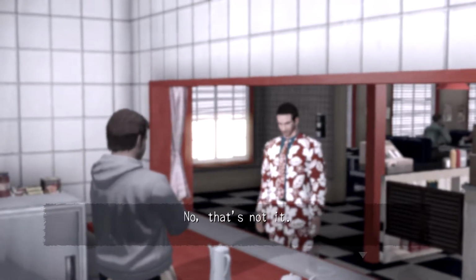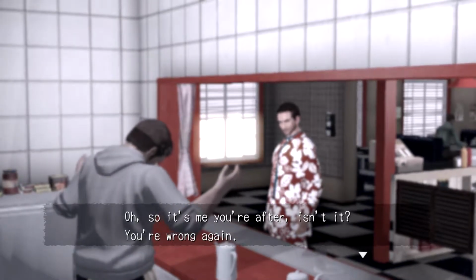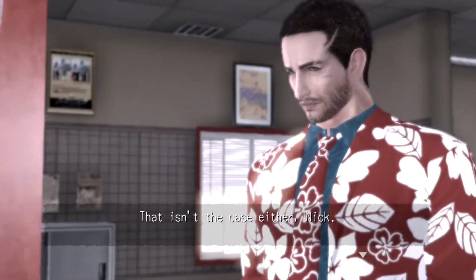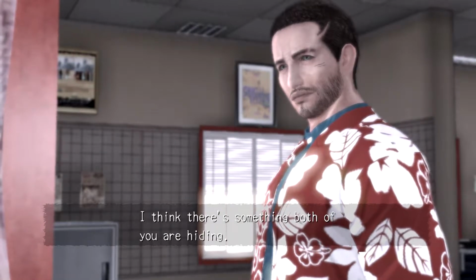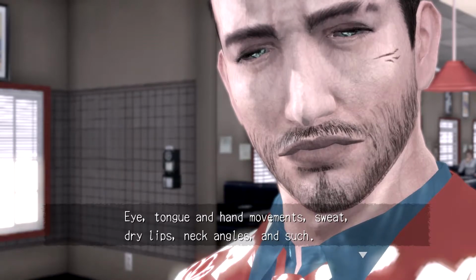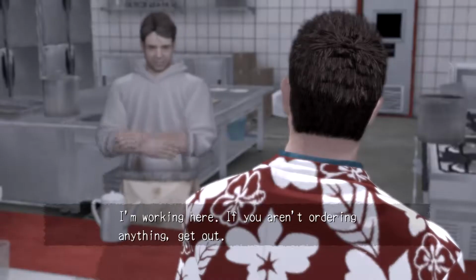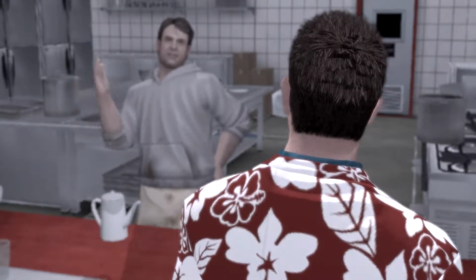No, that's not it. Oh, so it's me you're after, isn't it? You're wrong again. So much for the FBI, huh? That isn't the case either, Nick. I think there's something both of you are hiding. You could tell when people are hiding something by their reactions. Eye, tongue, and hand movements, sweat, dry lips, neck angles and such. I'm working here. If you aren't ordering anything, get out.